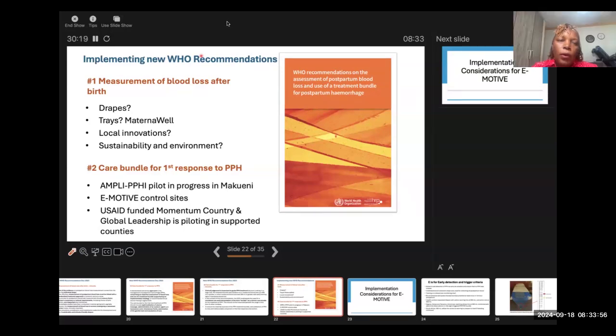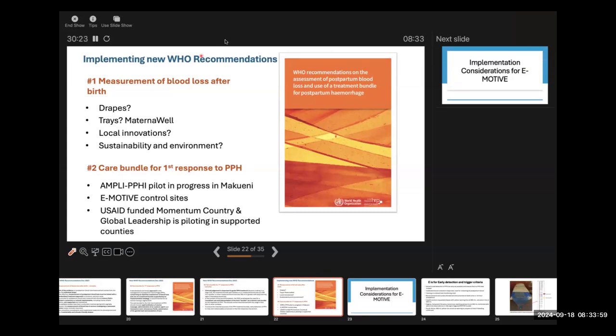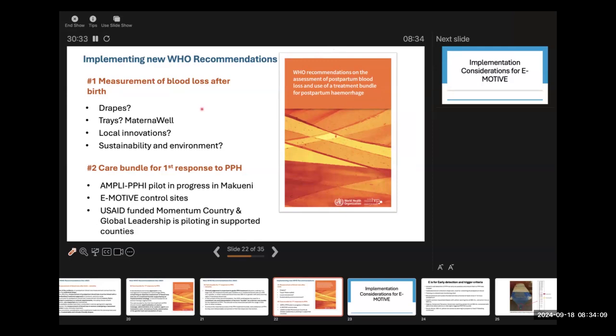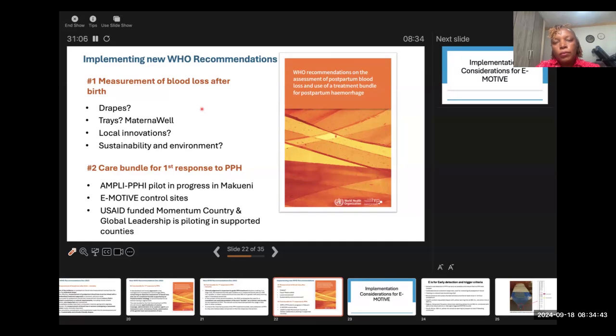Okay. Dr. Kello? Yes, Dr. Evelyn, good morning. I work at the Kisumu County Referral Hospital. We are in the process with our in charge, trying to see how we will get the drapes. We went to Vihiga, and we have seen they were able to get a local fundi to make something that is not so expensive. So we are in talks with my maternity in charge to see how we can also have that, because we have not been accurately measuring blood loss, especially for vaginal deliveries. It's been a challenge in my center.